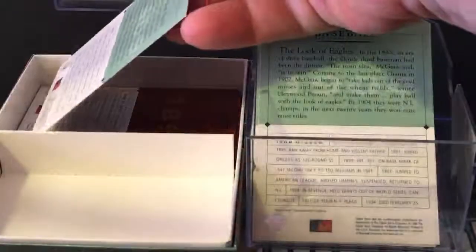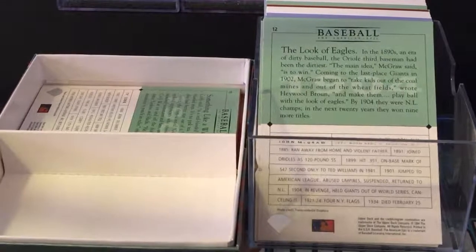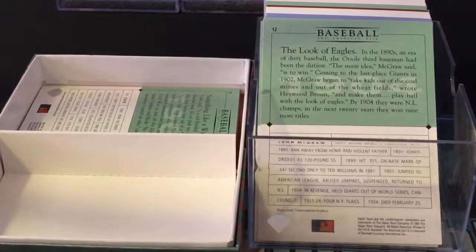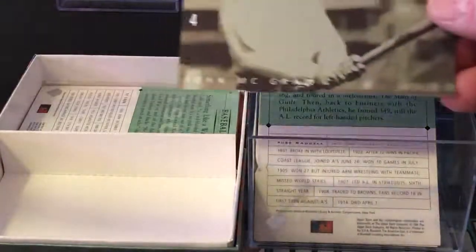Okay, up to bat now is card number 12, The Look of Eagles. In the 1890s, an era of dirty baseball, the Oriole third baseman had been the dirtiest. The main ideal, McGraw said, is to win. Coming to the last place Giants in 1902, McGraw began to take kids out of the coal mines and out of the wheat fields, wrote Hayward Brune, and make them play ball with the look of Eagles. By 1904, they were National League champs. The next 20 years, they won 9 more titles. Card number 12 is John McGraw.